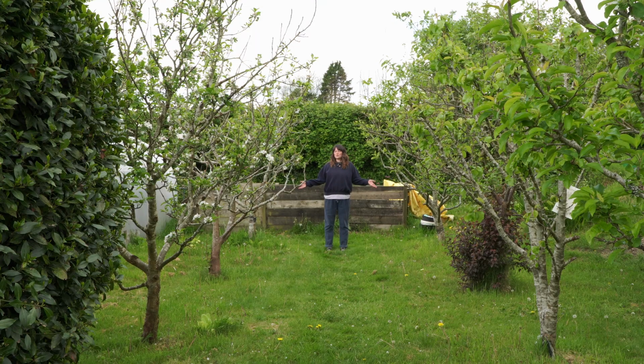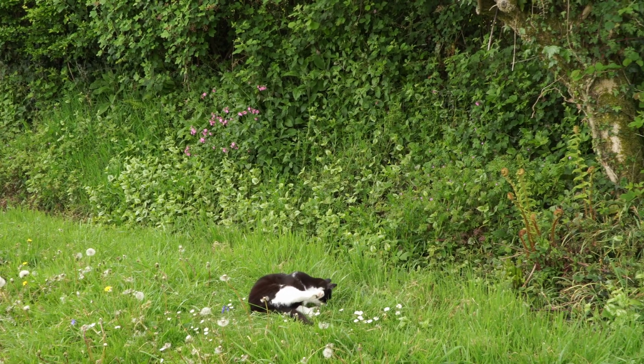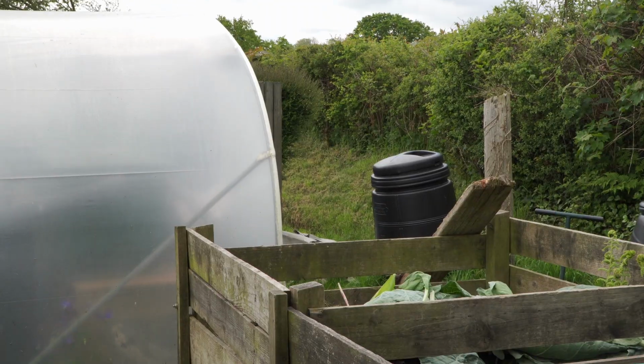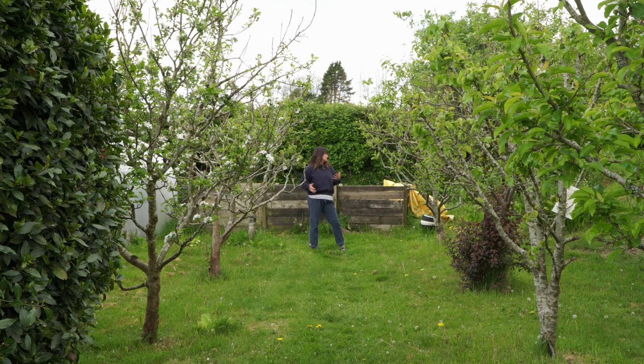So here in the old orchard, everything is just starting to come to life. The blossom's out. Behind me is looking really, really beautiful. There's lots of flowers starting to emerge. The compost bins are doing well and are consistently being filled up and maintained, so we can begin to use that on the flower beds.